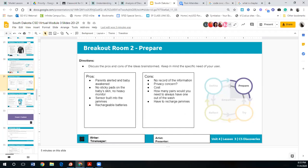The pros and the cons, certainly it's good for the parents who have the extra security of knowing there's some kind of an alarm that's actually on the baby. So it's a little bit different than a camera and an alarm based on that, but it's actually a health monitor for the baby.